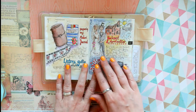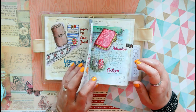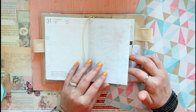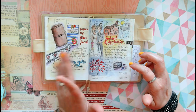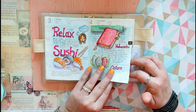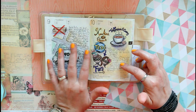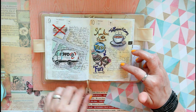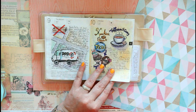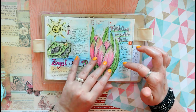And I have already shown you in the first video, 2 weeks ago, it was mid-April, the first pages I filled in here in my little Hobonichi. So I will just flip through those really quick without further commenting on them, because if you're interested in more details on those pages, if you haven't seen that video yet, I will put the link down below in the info box, so you can check out the other video where I showed you the first pages.